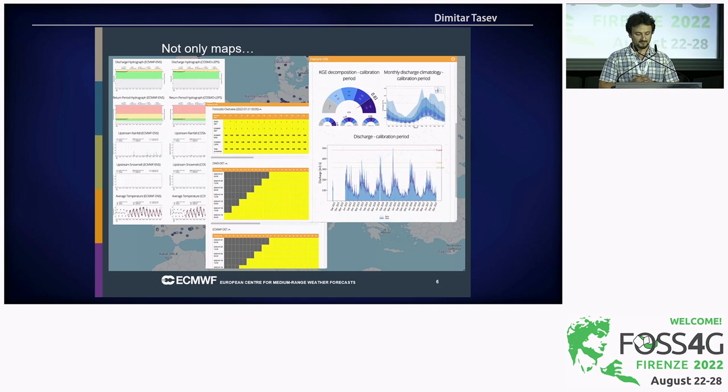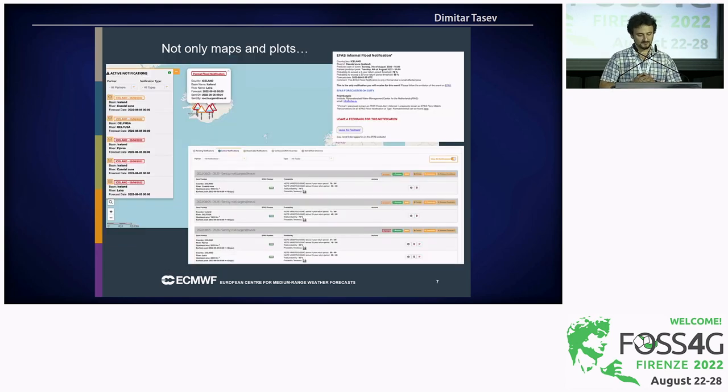On these two services, we show quite a few maps, but that is not the only thing we do. Different layers have different features, which can provide information for the forecasters. That could be discharge hydrographs, return period hydrographs, average temperature, any information that would be useful for the forecasters. Apart from that, not only maps and plots, on EFAS, we build a whole system for notifications. This allows forecasters to submit a notification for relevant authorities when a flood is predicted. So the authorities get notified and they can act accordingly to prevent and minimize the damage that the flood may do.